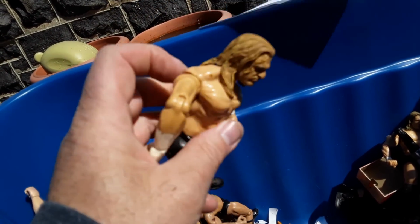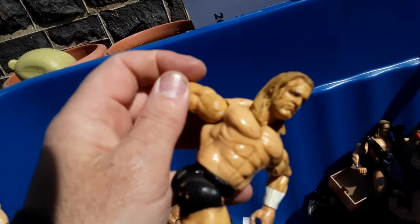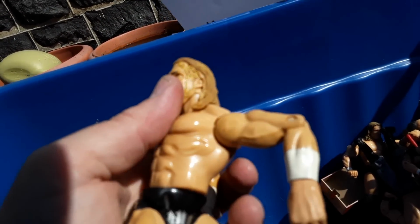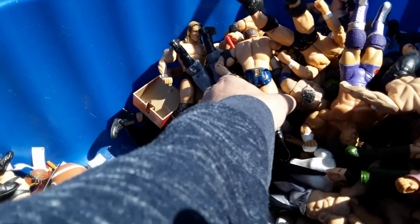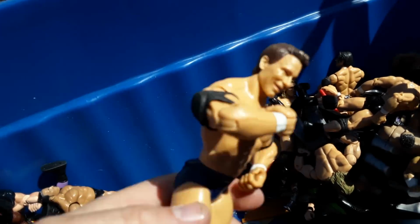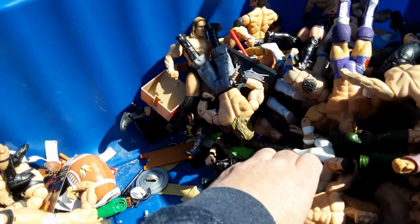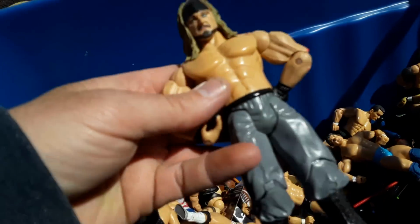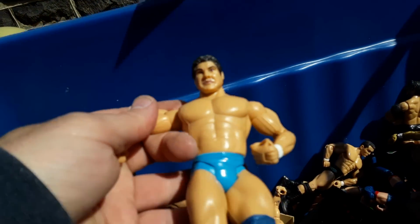I think the ones that just aren't that bad, like this guy, he's got stuff on his face, but I'll just keep it for now. What happens is they'll go, oh, this one, blah blah blah, and I'll go, all right, you know what, I'll give you that one for $1. Because that's honestly what they were cool with selling these at, like $1.